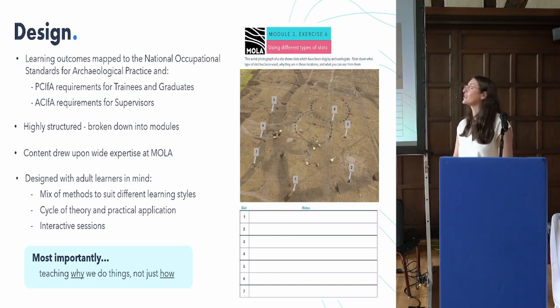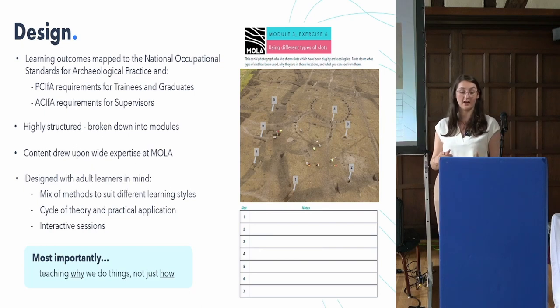Another example is dumpy levels, not just teaching them this is how you make your calculations, but this is why we use them on urban sites more than rural sites, and this is why we need to know the height above sea level, not just height below ground level. So that's been really effective. That was my main takeaway, is teaching why, not just how.